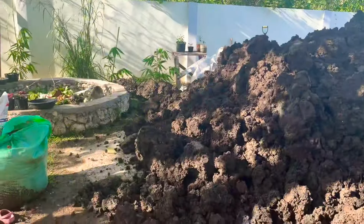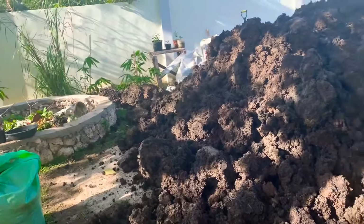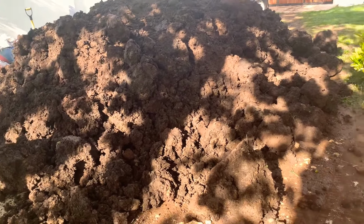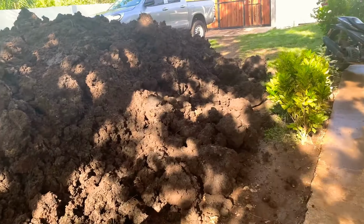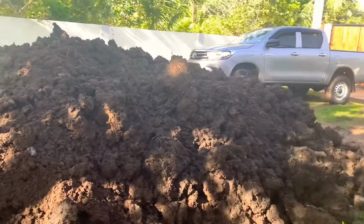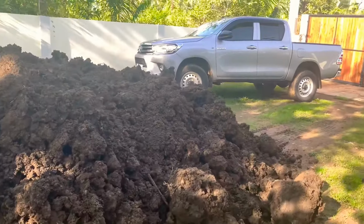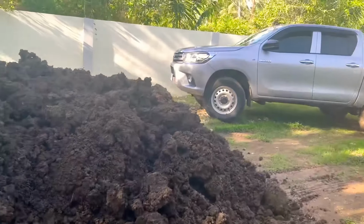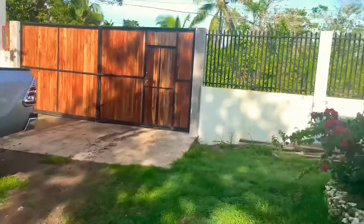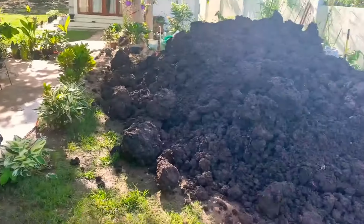And take a look. This is what we got. 16 cubic feet, I guess you might say, of topsoil has arrived. Which means I gotta get the other boys to work. Sammy should be on his way to finish the walkway.